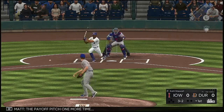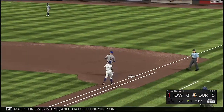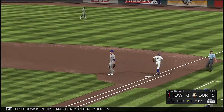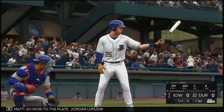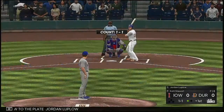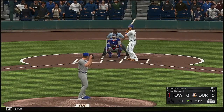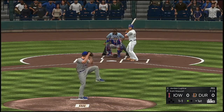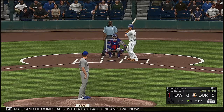Payoff pitch one more time. Sent on the ground out to second. Throws in time, and that's out number one. So now to the plate, Jordan Luplow, the right fielder. And he comes back with a fastball. 1-2 now.